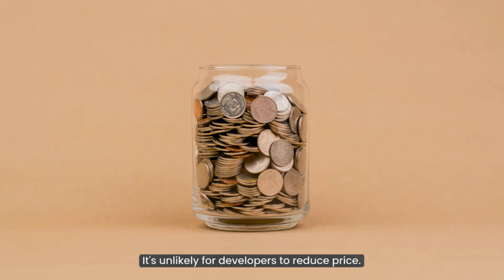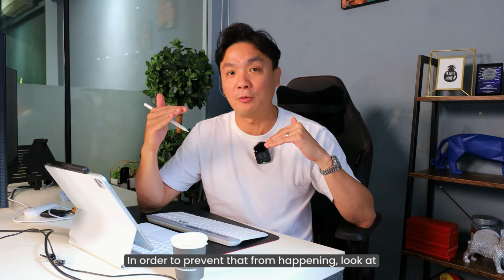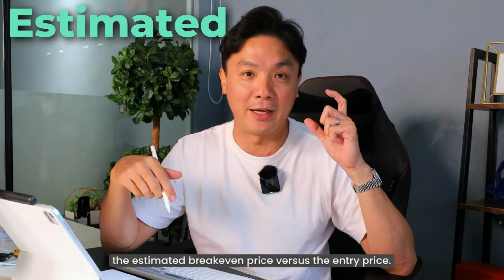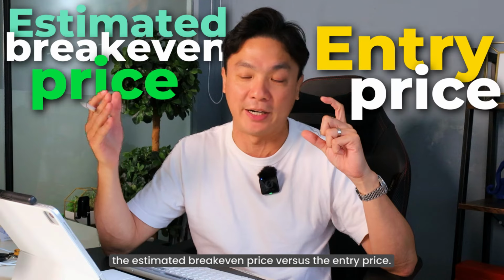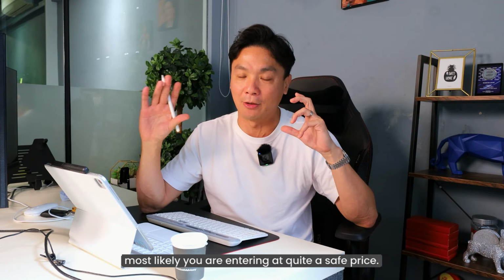It's unlikely for developers to reduce price, but it's not saying that it will never happen. In order to prevent that from happening, look at the estimated break-even price versus the entry price. If there's not much margin for you to play around, most likely you are entering at quite a safe price.